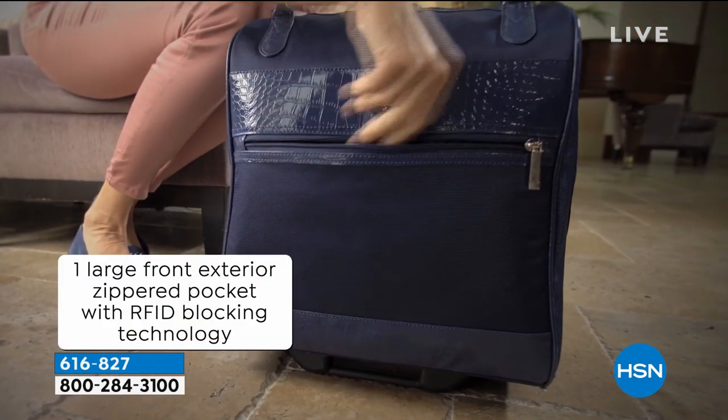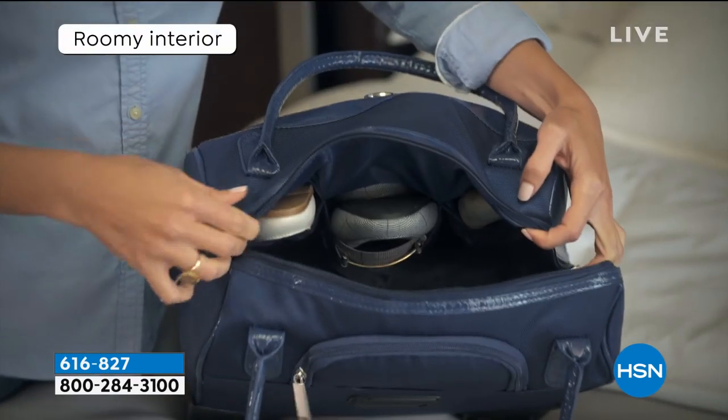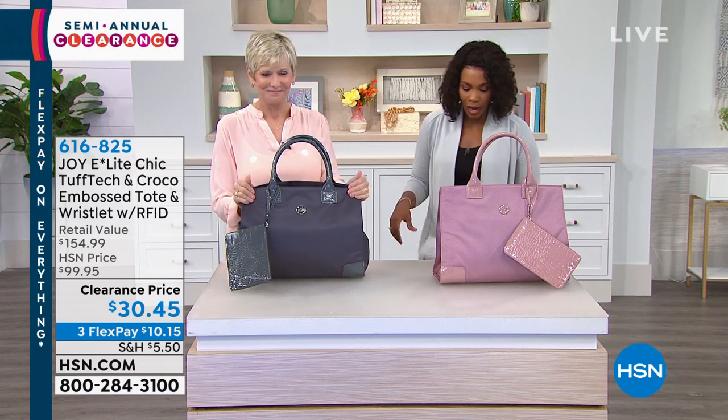This is great for kids so they don't carry the backpacks with the heavy books on it. It's great for us so that we don't go ahead and hurt ourselves. Just wheel your stuff behind you. It's an amazing little item, and we only have about 200 of those. Please go ahead and check those out.